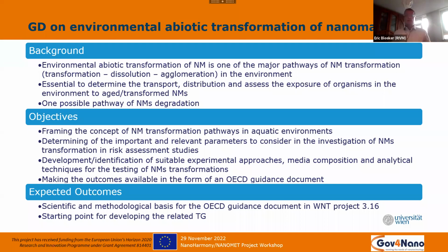So starting with the abiotic transformation of nanomaterials, transformation is a major pathway of nanomaterial transformation in the environment, the abiotic transformation, that is. To determine transport, distribution, and assess exposure of organisms in the environment, this is an important process to have insights in. So that's why the project here aims to get the important and relevant parameters to consider in the investigation of nanomaterials transformation, develop and identify suitable experimental approaches, media compositions, analytical techniques, those type of things, and then bringing it forward to an OECD guidance document.